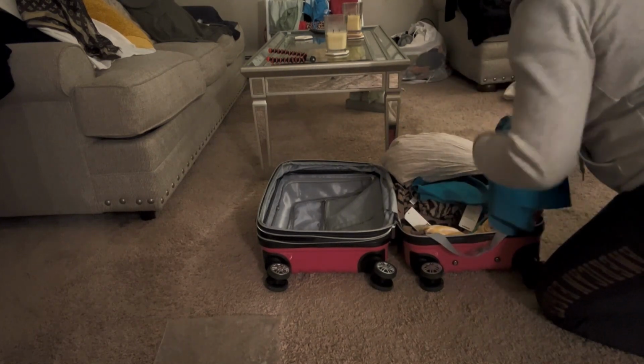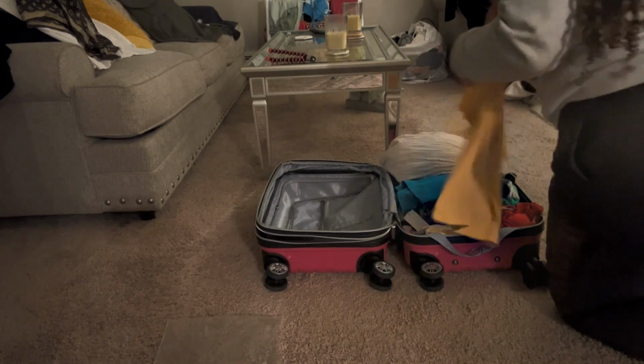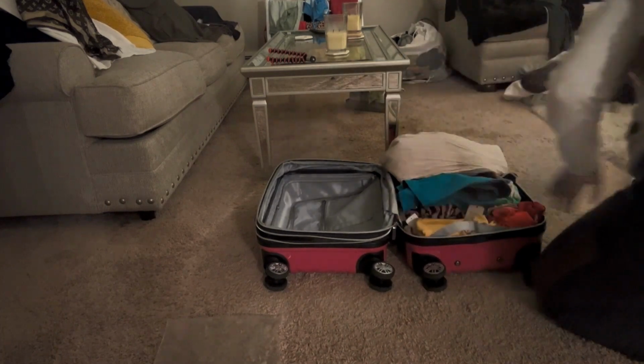So I believe when I went to Toronto, I only brought two pairs of jeans that I wore the whole time I was there, but I had eight or nine, 10, 12 different tops.